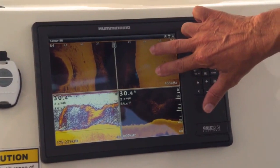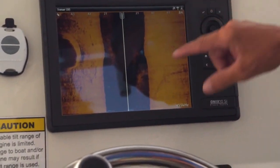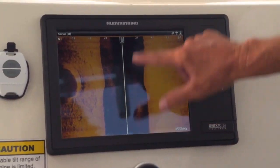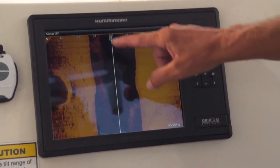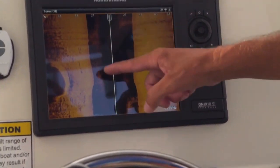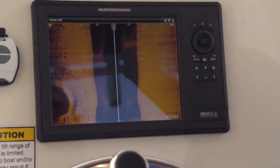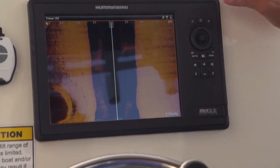But if we touch the screen with both fingers and we pop to a full screen view of side imaging, we can see which side of the keel of the boat that the bait is on. See how most of the bait is actually on the port side of the boat over here. So if I were going to throw the cast net here, I'd probably want to throw it over here. Even though we're throwing into the wind, I still have a better chance of filling my cast net up than if I throw it on the starboard side of the boat. And I can literally tell that by looking at this side imaging shot right here.